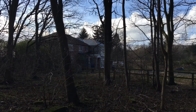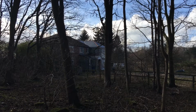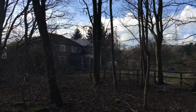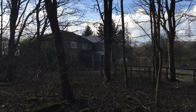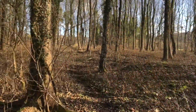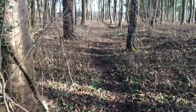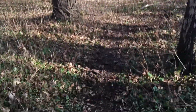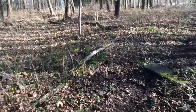so I'm going to make inquiries at the college itself, but even if we were in these woods here, we could still get a long shot of the actual house itself, so that's a potential. This is a different section of the woods that I'm in now, which has got, not even really a path, it's just a little trail through the woods.